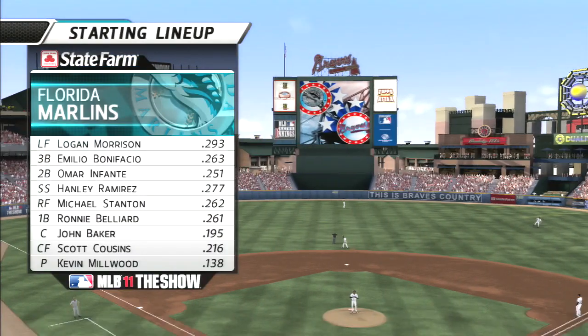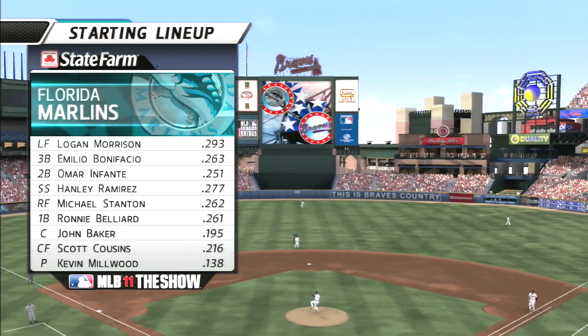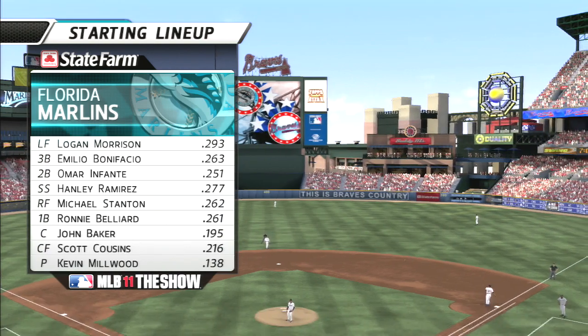All right, Dave, and we'll hear from Eric shortly, but before we do, let's go to our starting lineup for the visiting Florida Marlins. It's brought to us by State Farm. Like a good neighbor, State Farm is there.